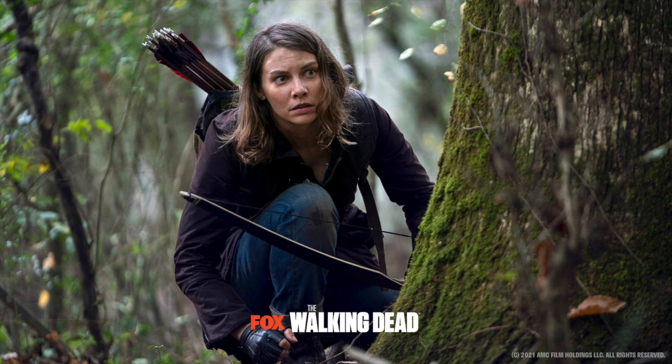So this is the picture right here that we're talking about. Obviously, it's a picture of Maggie hiding behind a tree looking at something. Now, the way this is set up, based on this picture, it looks like she's spying on someone or looking at something that might potentially be a threat.